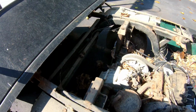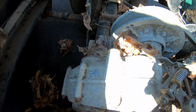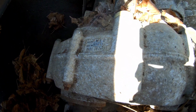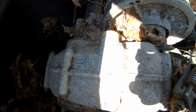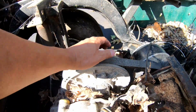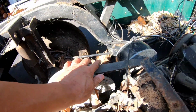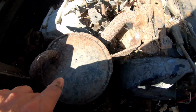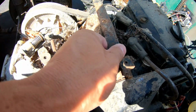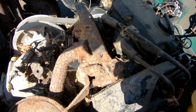Like I said, it's super heavy. The shocks, axle. This engine is ME29, made in Japan. How about it, huh? This thing spins. Belt looks good. Here's the muffler. Exhaust. It's obviously a 2-cylinder because it has 2 spark plugs.